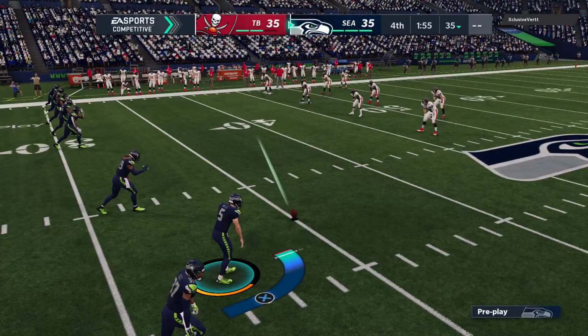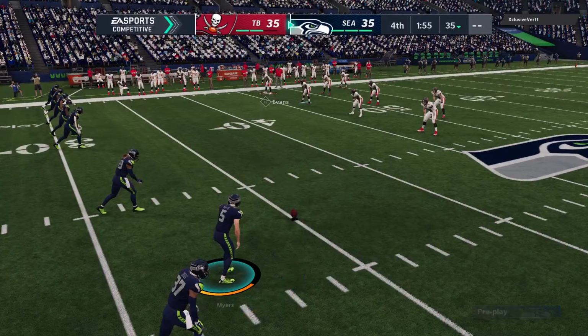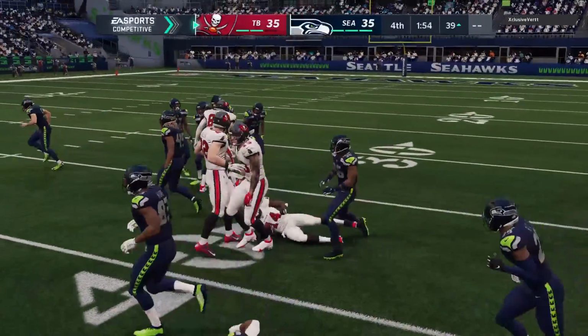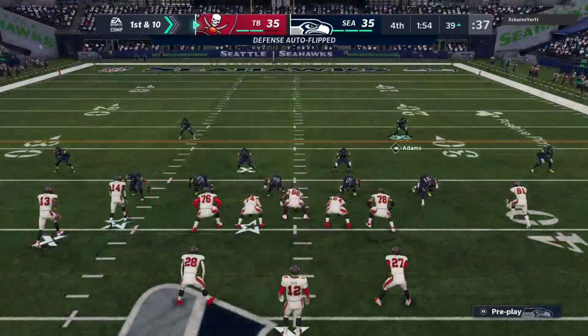Jason Myers to kick off for Seattle. And the Buccaneers able to recover. Their hands team does its job. Well, 4th quarter, they felt like they needed the football back. Unfortunately, they couldn't get it.